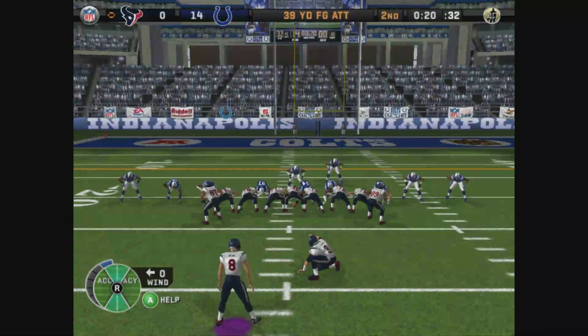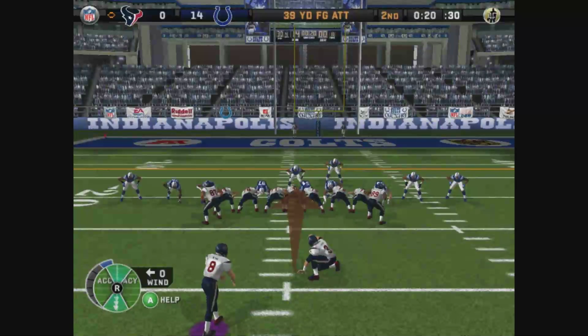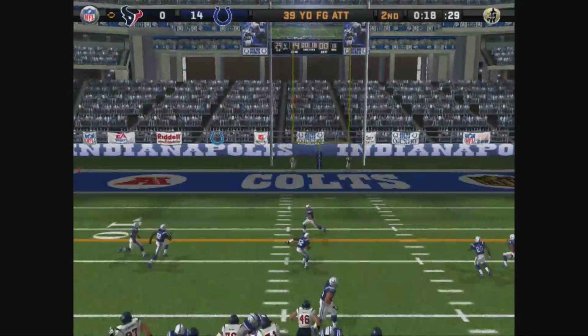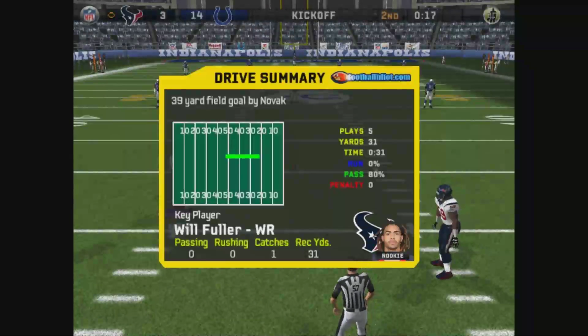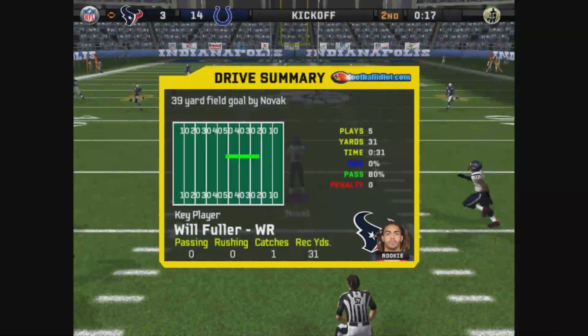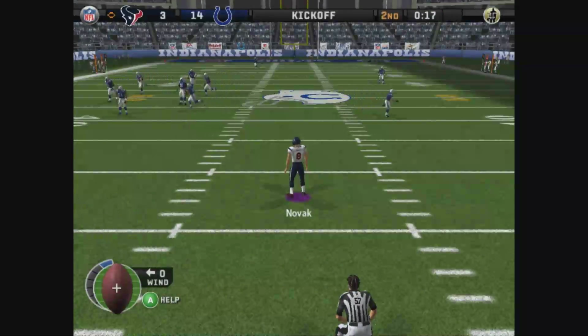Novak comes out, hoping to put points on the scoreboard for the first time. The veteran connecting for the field goal. The key to winning is having your drives get some sort of points for your team. They got it done on that drive. I'm sure they're thinking touchdown for their next one.